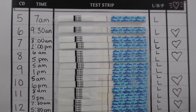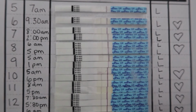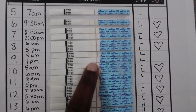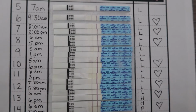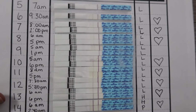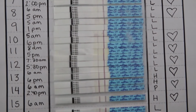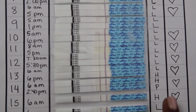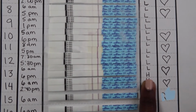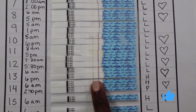You'll see that it was very faint, of course, starting out, but then it got pretty dark on cycle day 6, and then it got really faint on cycle day 9, especially at that 1 p.m. time here. You can see that it was really, really light. It continued to vary, get darker and lighter, and then once I got to cycle day 13 at around 6 p.m., I got excited because you see that one is a lot darker, and I was like, oh my gosh, it's happening. I didn't even put high here at first. I just left it blank because I wasn't sure. This is my first time using OPK strips, so I just wanted to be cautious, but I felt like that line was pretty high.